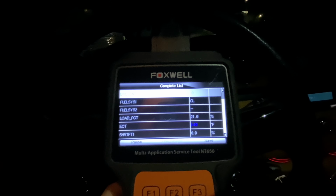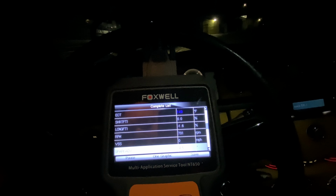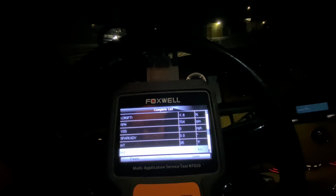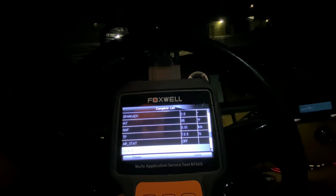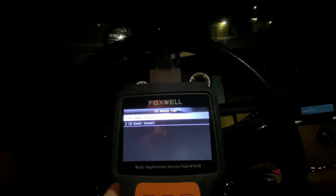All right, we're doing some live data reading here. And yeah, we got an RPM idle of about 731. That's really good. Spark advance 3.5. Let's see here. It's not going to let me monitor each and every cylinder, things like that. This doesn't do that kind of stuff. This will do an O2 monitor test, bank 1 sensor 1.